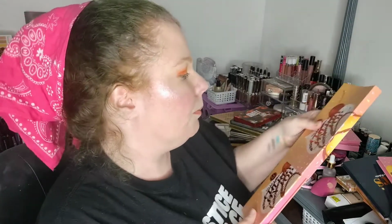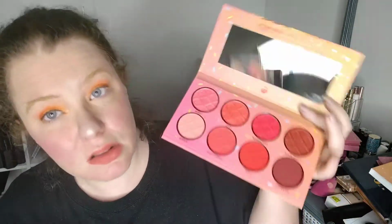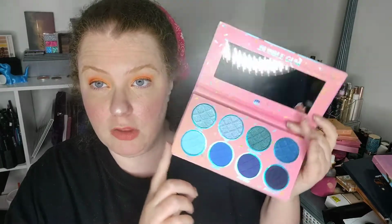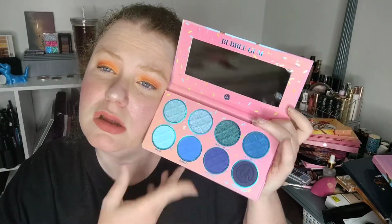Then we have the Sweet Shop Cherry on top. These are $18 and they are stunning. Most of them are sold out. I think this one is sold out, but it is gorgeous. It is absolutely freaking gorgeous. Alright, then we have the bubblegum, which is the blue, which is so pretty. Here's the front. Like, these have some amazing packaging for a drugstore or affordable brand. And oh my god, it'd be so pretty.